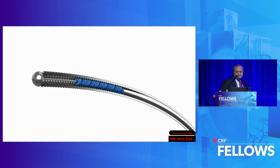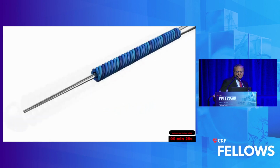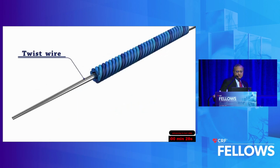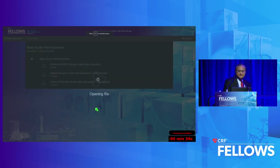So this is very different than any wire that you've got. So you've got the outer coil, okay? You've got this twist wire. You've got the high tension stainless steel core.